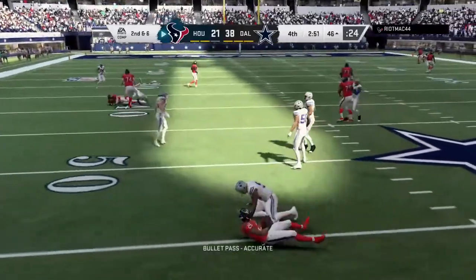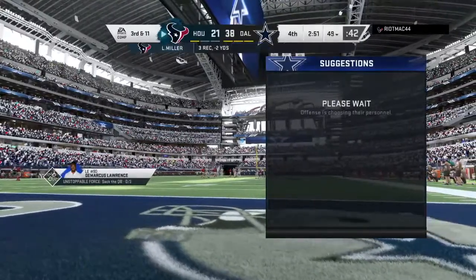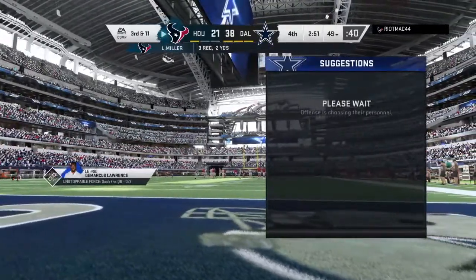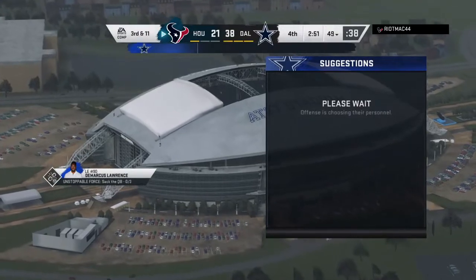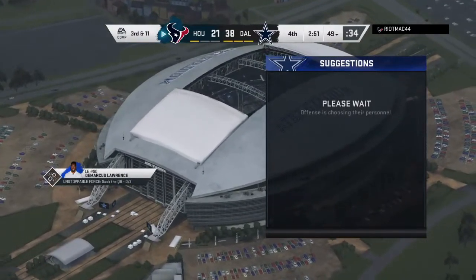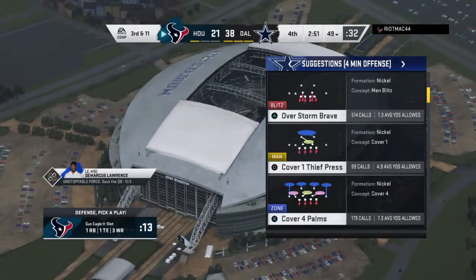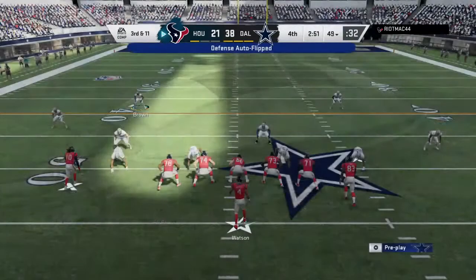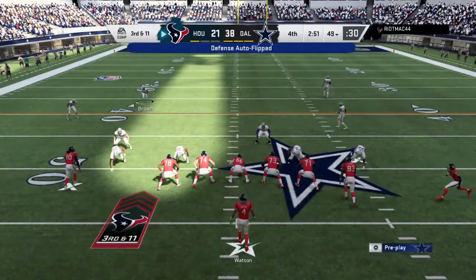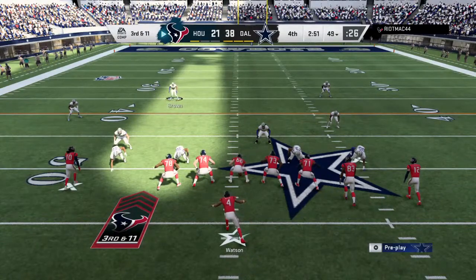Watson, now they set up the screen. That's complete. Now the Texans will use one of their 2 remaining timeouts. That's going to leave them with just 1 remaining here in this 4th quarter. The Texans on 3rd down. They've hit on 6 of their 8 tries. Very good. This is 3rd and 11.